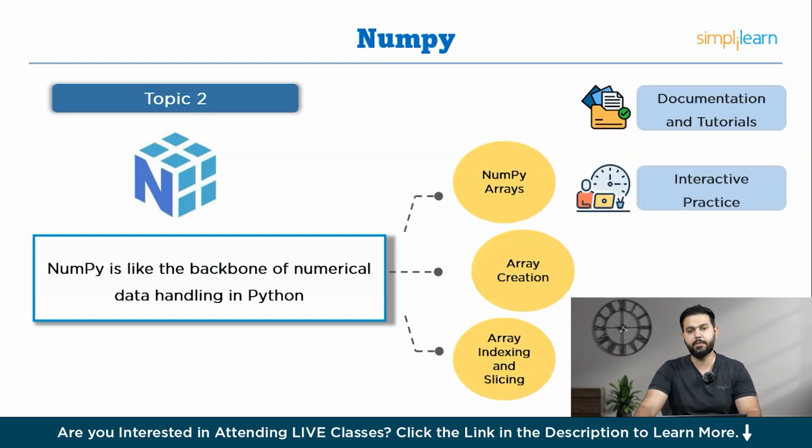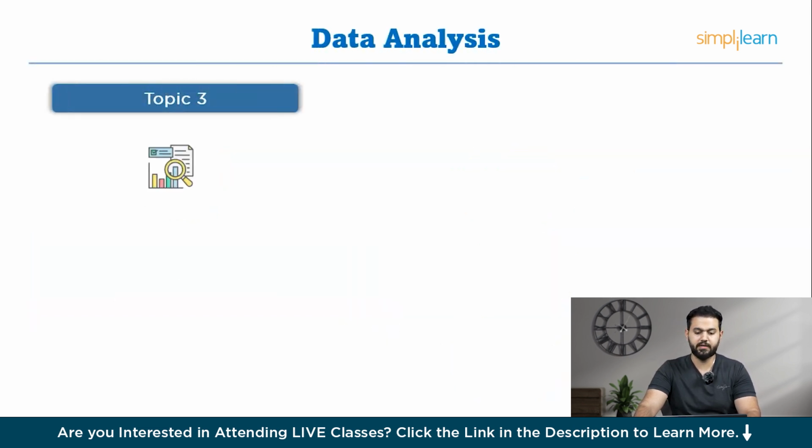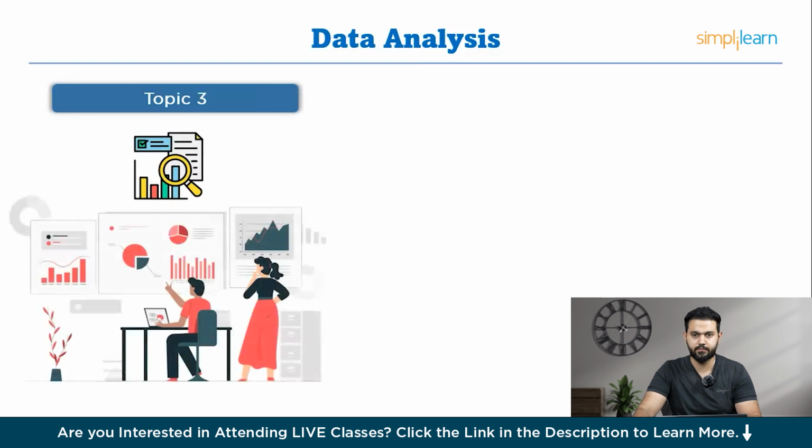All right, now coming to topic 3. So topic number 3 is data analysis. So it's all about making sense of data, finding patterns, and drawing meaningful conclusions. It's a crucial step in the data science journey, where you turn the data into insights. Here's what you need to know.